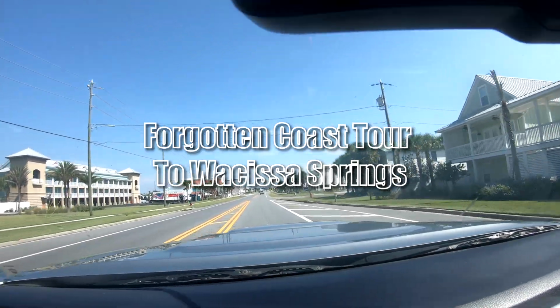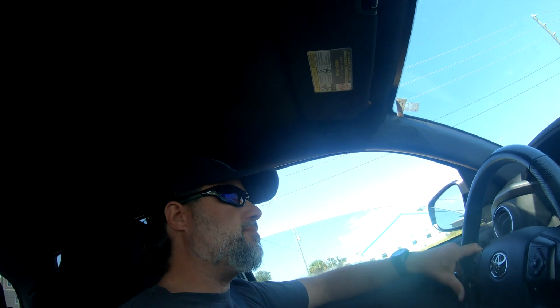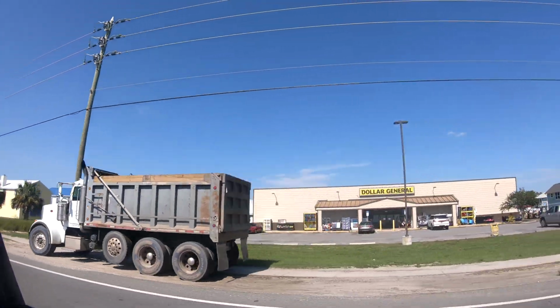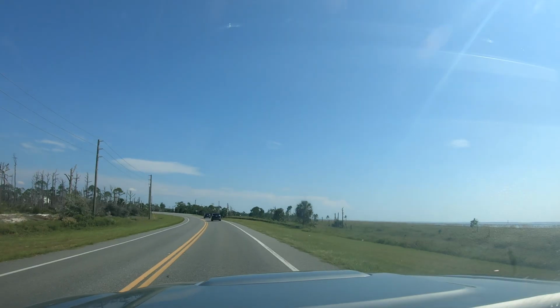to Mexico Beach. Mexico Beach was demolished from Hurricane Michael, but it's making a nice recovery. Lots of new buildings. This is St. Joe Beach. Lots of Dollar Generals down this way. This is a restaurant that my good friend's family used to run.